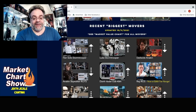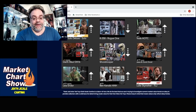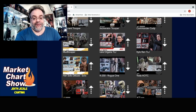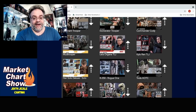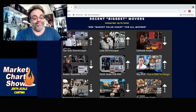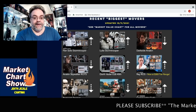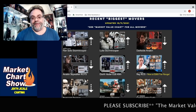Let's get to the biggest movers section, though, and take a look at that. Very, very interesting. As I scroll, you can see figures trending down, figures trending up, figures trending down, figures trending up. And you could see right there the Luke Stormtrooper and the Han Stormtrooper are on fire right now within the secondary market. And quite frankly, they actually have been for months.